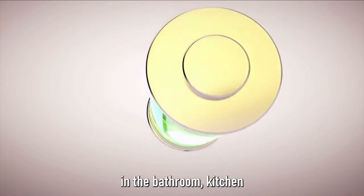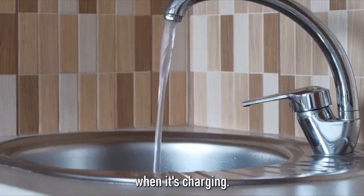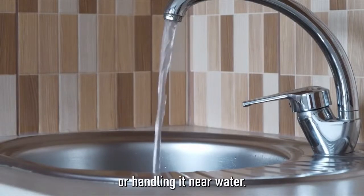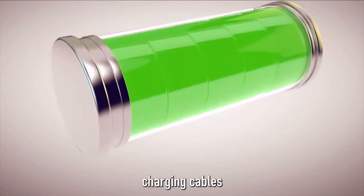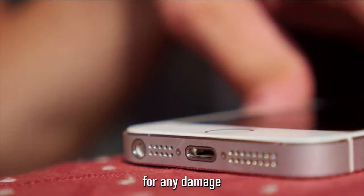Avoid using your phone in the bathroom, kitchen, or near any water source when it's charging. Always unplug your phone before cleaning it or handling it near water. Additionally, be sure to use only certified charging cables and power outlets and regularly inspect them for any damage.